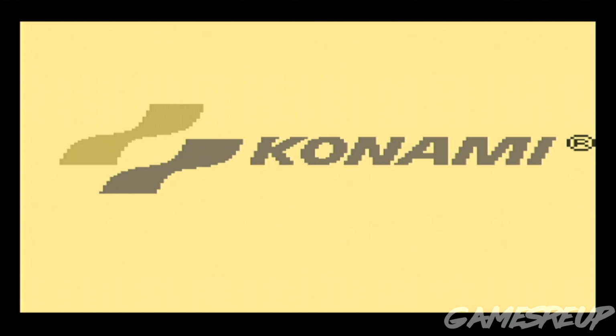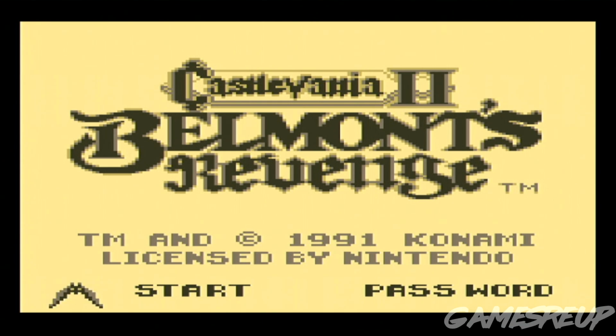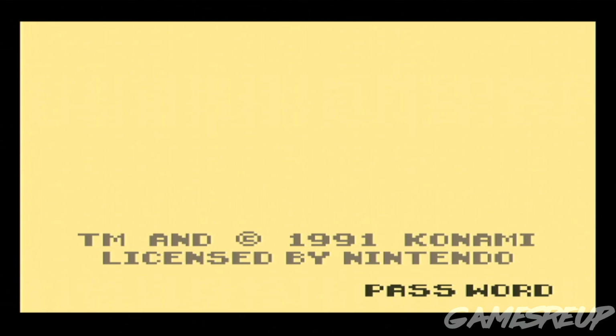In fact, it's quite nice to be able to play some Castlevania games on the Game Boy. I've never played any of them before. That's no joke. Never played any of them before until I got to check out the Castlevania Belmont's Revenge Game Boy version working on the Dreamcast. I never thought I'd be able to do this, and now you can.